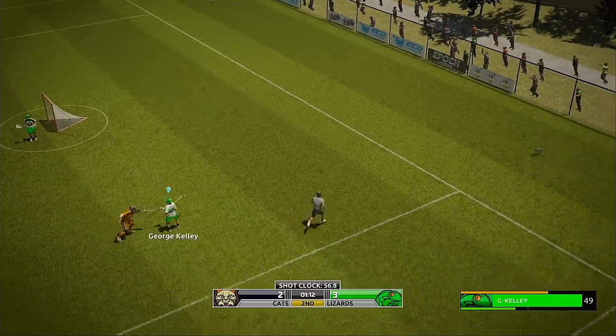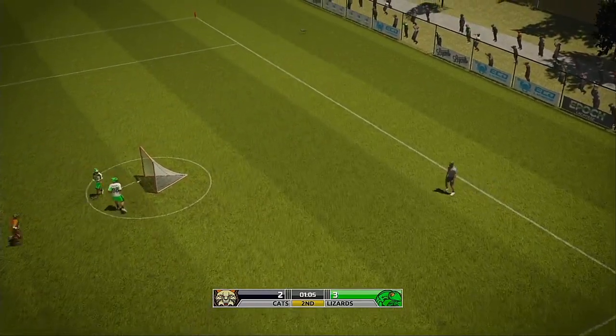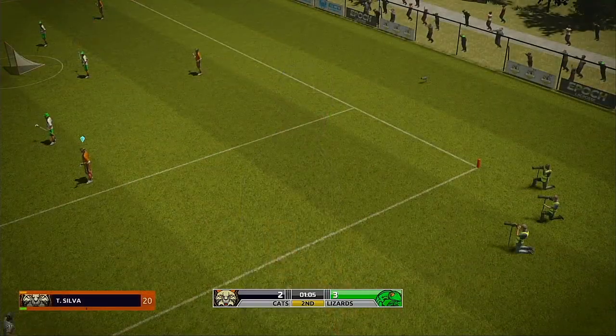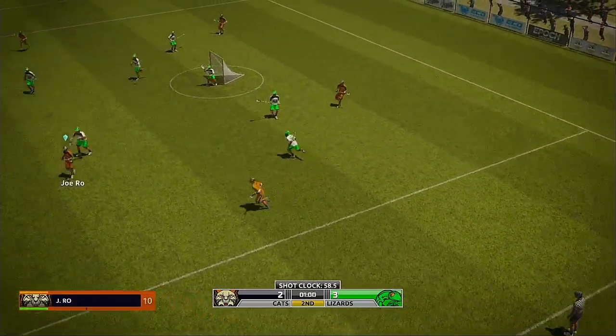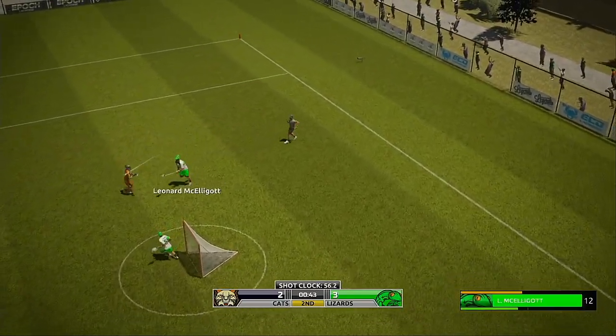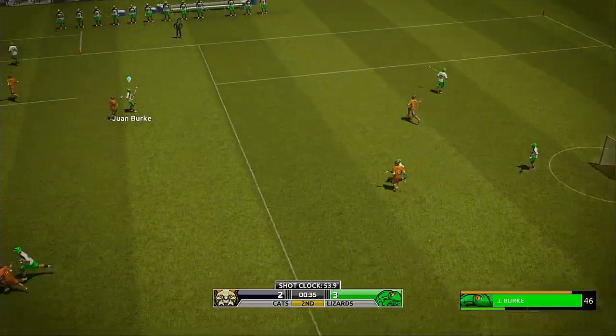The home team get a chance now. Butler overstepping. Lack of discipline there. Cat's ball. He launches one. Kozak catches that one as easy as you like. The home team with the chance now.